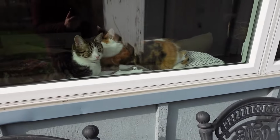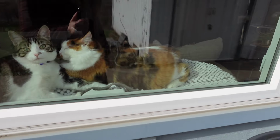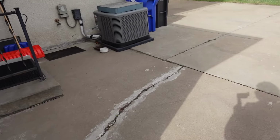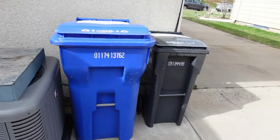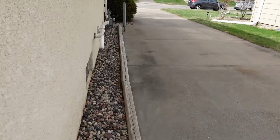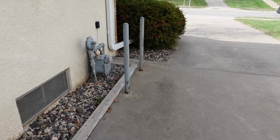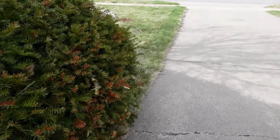2 kitties, Tiger and Harriet, in the window. We'll walk up front real quick. Snow shovels still out, just in case. Don't want to curse us with snow. Leave those out. Don't put them away. It could still happen yet, and you do not want to be responsible for a snow curse.